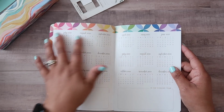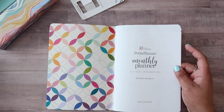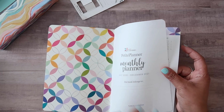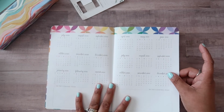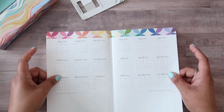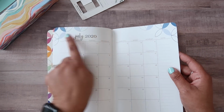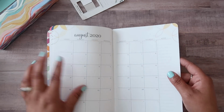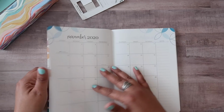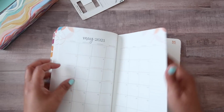So you can see on the month view, the monthly Petite planner is not anything new. This is the academic version, so it does go from July 2020 through December 2021. Just like the other monthly Petite planners, you have your year at a glance, then you have your month view that has the coordinating color for the month. So you have all the months right up front, July, August, and so on, and they match the colors of the life planner, even though they are different themes. The colors do match.